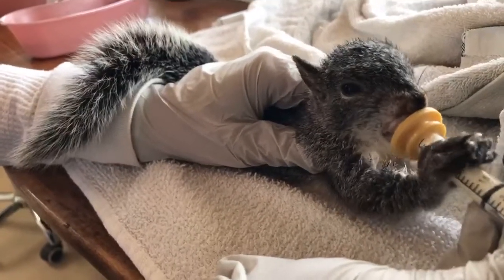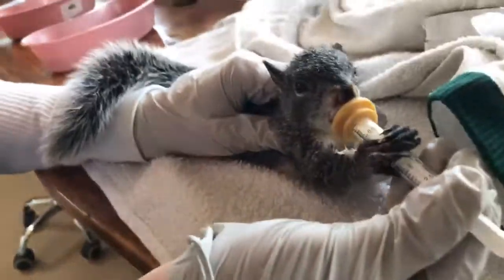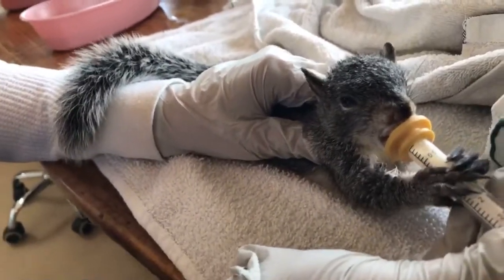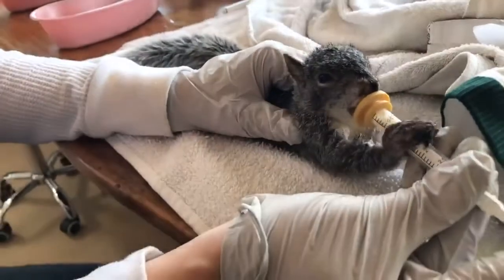And so socially, we do want to keep these individuals wild. Right now, this is the most noise they're ever going to hear during these kinds of feeding sessions. Usually we keep it nice and quiet for the purpose of not acclimating them. So this is pretty unusual that there's this much human talking going on.